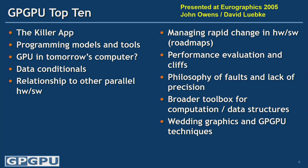There's also additional barriers related to the programming models. How do we keep the programming model simple to use a graphics processor, which is a very complex parallel device? And is that a worthwhile endeavor for a graphics company to do? What is the GPU going to look like in the next generation computer? How will graphics processors architecture evolve with the rest of the architecture of computing devices?